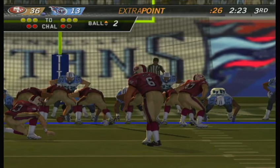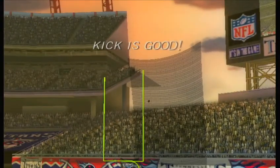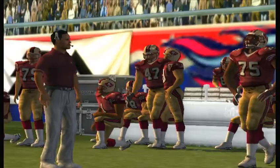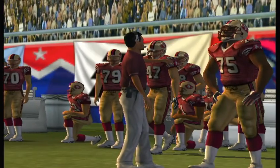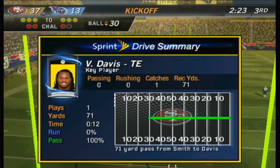Nedley comes in for the extra point. The extra point attempt is good. Good call on the first play of the drive. Gets them into the end zone. Almost every defense has some type of weakness that can be exploited, and they hit on it right there. I expect them to try that same type of thing again.